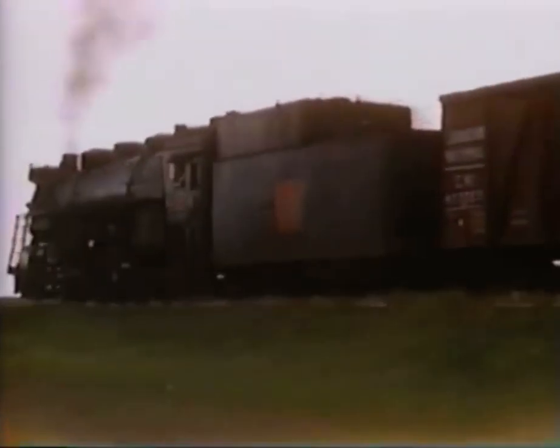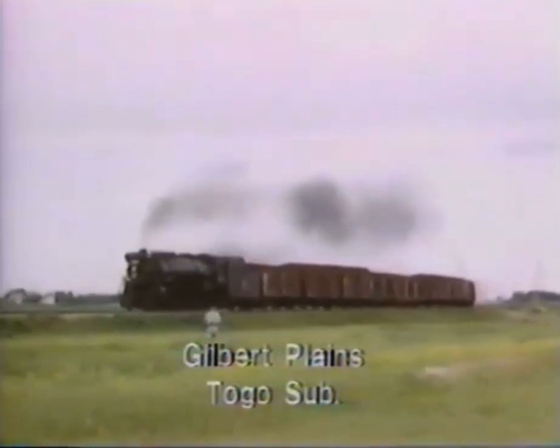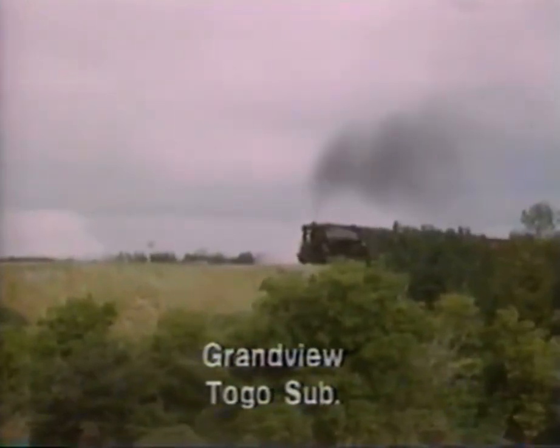11 T4A and B engines were renumbered in the early 1959. The 4329 became the 4729. At one time, around 1956, 4329 was assigned to Jasper, Alberta. As far as I know, the only 4300 series engine that didn't have an Alesco feedwater heater was engine 4301, which had a bald-looking front end.